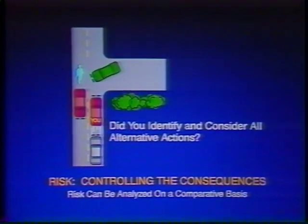Managing risk starts with an aggressive visual search. An aggressive visual search of the roadway and off-road areas will give you more time and help you achieve early awareness of other highway users.